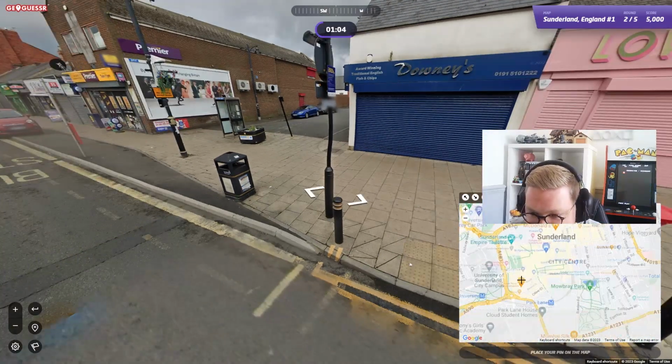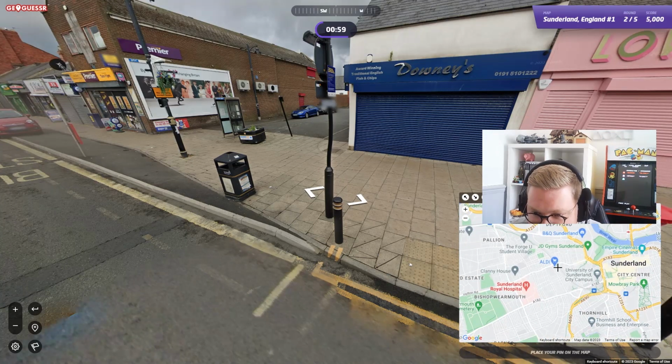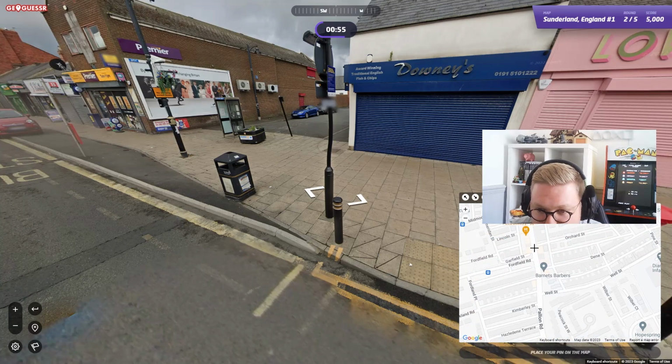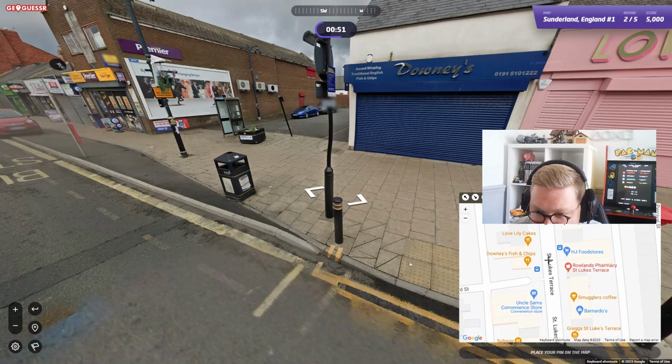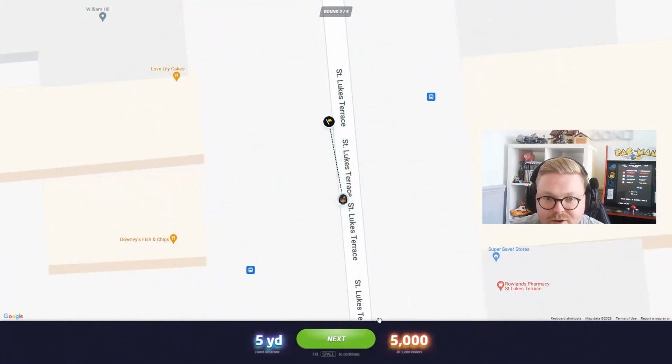Where's Pallion? Hospital's there. Okay, Pallion Road is here. We are literally right here. Maximum points so far, let's go.